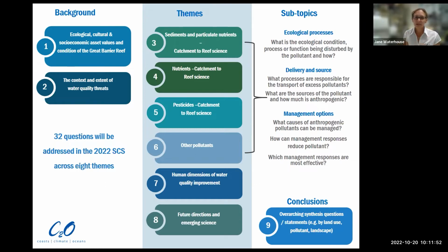Those 2 sections provide the introductory context to go on to describe in further detail the themes which delve into the water quality aspect. So themes 3, 4, 5, and 6 really talk about the pollutants, a catchment to reef story for each of those pollutants. Some of you will be familiar that Steve Lewis has done some of that catchment to reef story in the past for sediments as part of the Burdekin Water Quality Improvement Plan. So it's really building on that, also doing it for dissolved nutrients, pesticides and other pollutants.